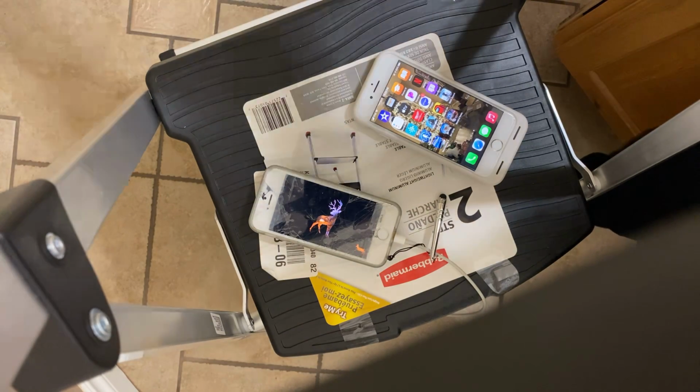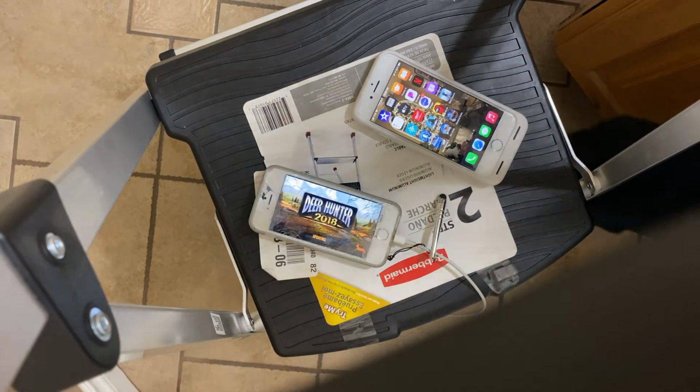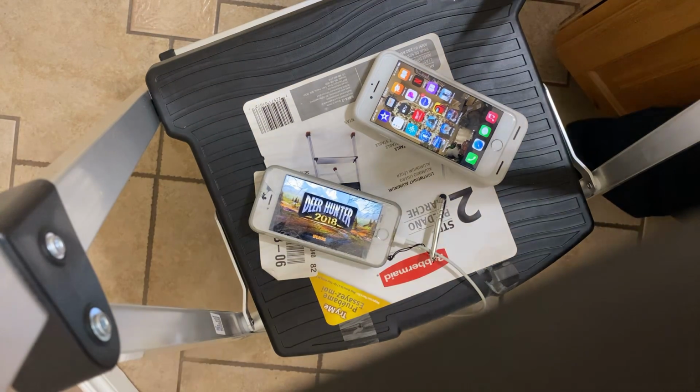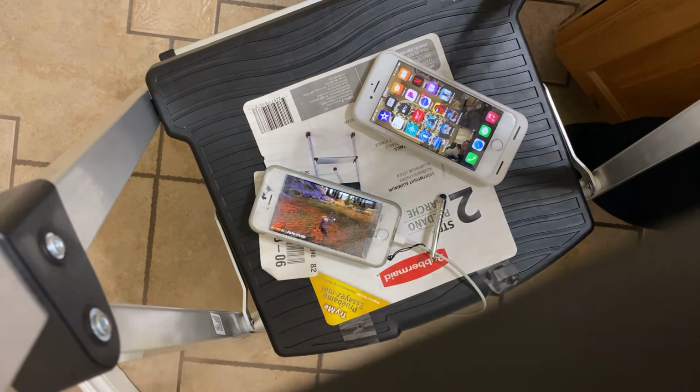Looks like we're trying it for a second time. We had to do 3 times on Among Us just for it to work for the 5S. So we'll try it again for the 5S. We'll give it 3 tries. That's the max I'm doing.